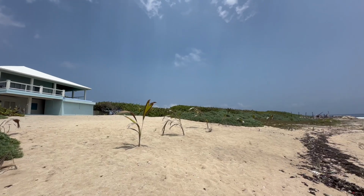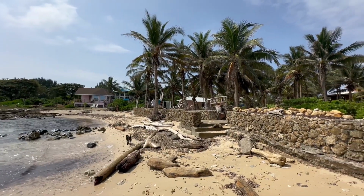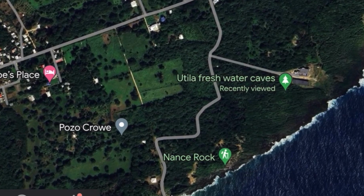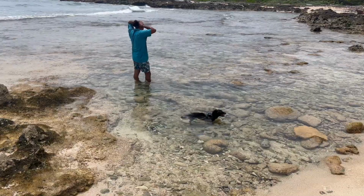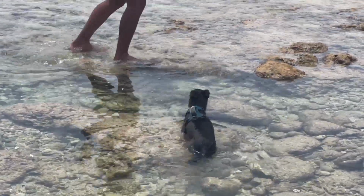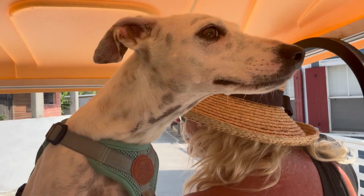We had gotten an early start today because Heido and I don't like to leave our dogs in the middle of the day on the boat. So by 10:30 in the morning, we had already gone by Scott's Driftwood Beach, Iron Shore Beach, the freshwater caves or cenotes, and Playa Platinum. Which was a good point to go back towards town, where we spent the middle of the day with our dogs, left Mowgli at home, and brought Pearl with us for the afternoon adventure.